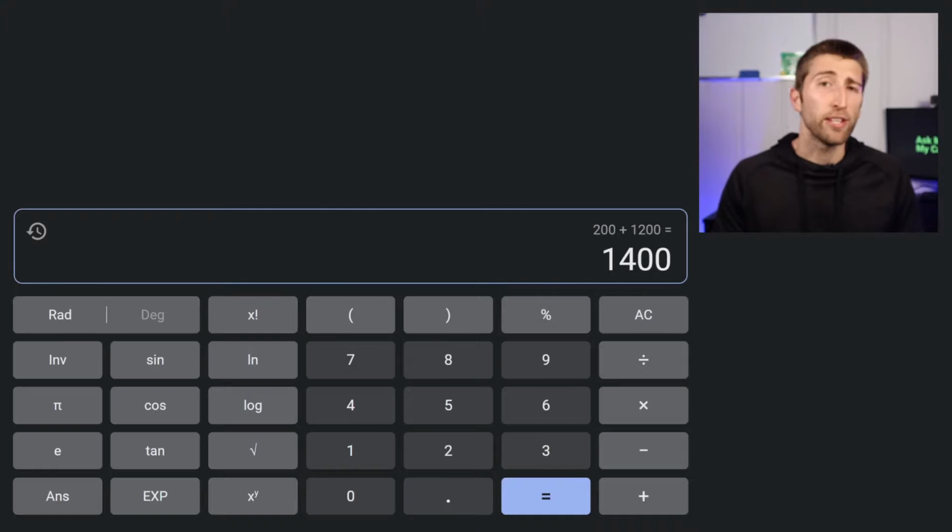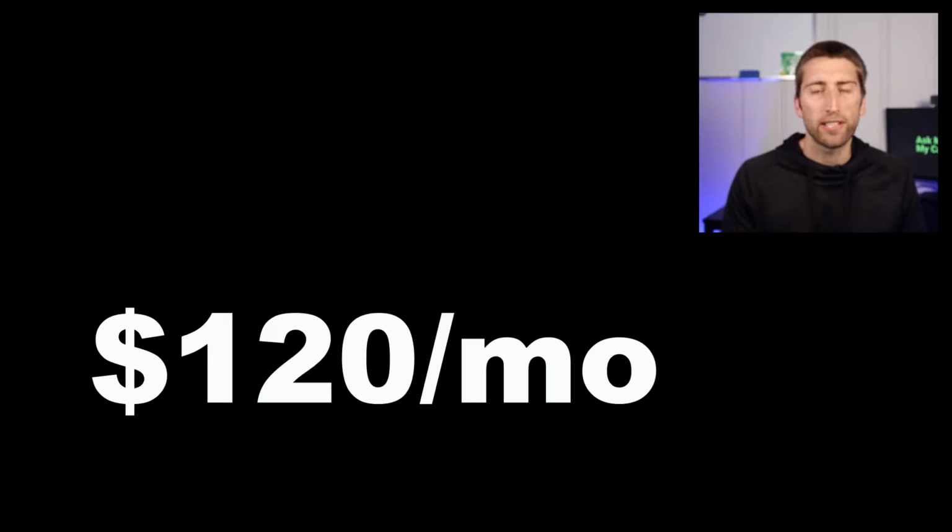Add that up, that's about $1,400 per year, and we can divide that back out by 12 to find an average monthly amount. And I'm just going to round it up for nice numbers here. It's about $120 per month. So we're going to take that $120 per month and we are going to invest it for our financial independence.